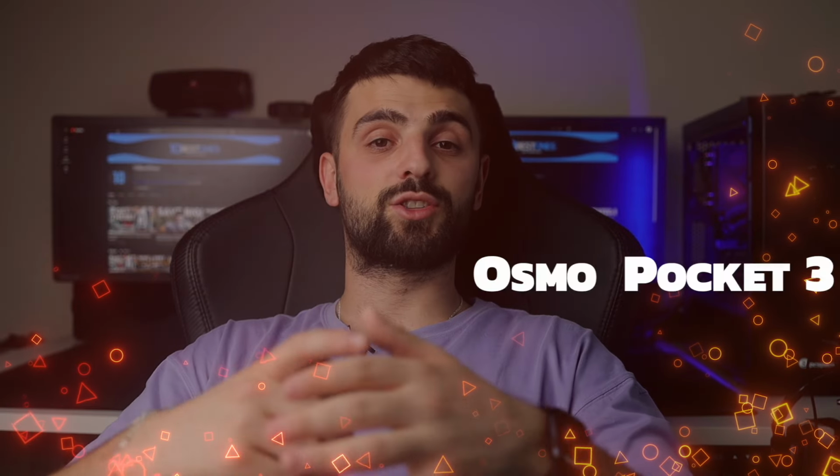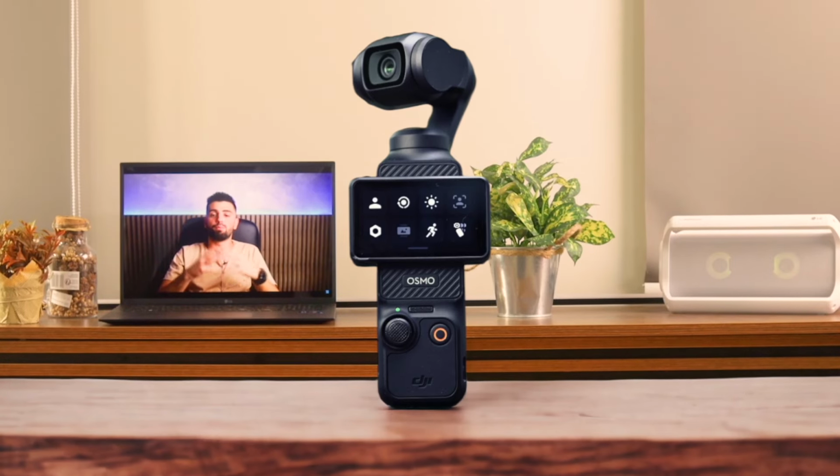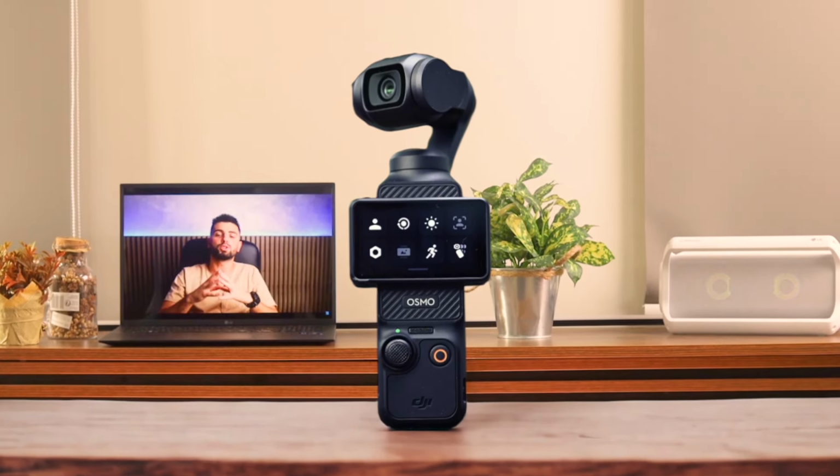Number 11. DJI Osmo Pocket 3. The DJI Osmo Pocket 3 is a fantastic little camera with a 1-inch sensor that significantly improves image quality, especially in low light. The 2-inch touchscreen that flips sideways is a game changer for vlogging, and the advanced subject tracking is super handy.